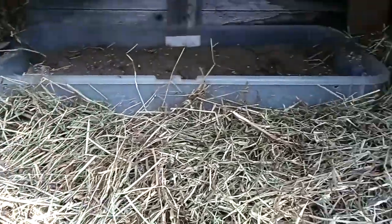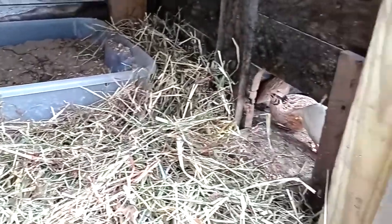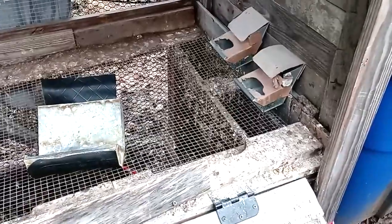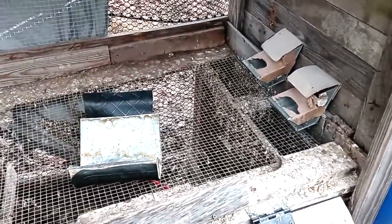Okay, just filled up their food. We got this little piece of wood right here. I'd like to make a door here. Try to get everybody in here because I'm going to do some stuff to their run real quick. Okay, so I'm going to get rid of these 2 little ones and put this big one there.